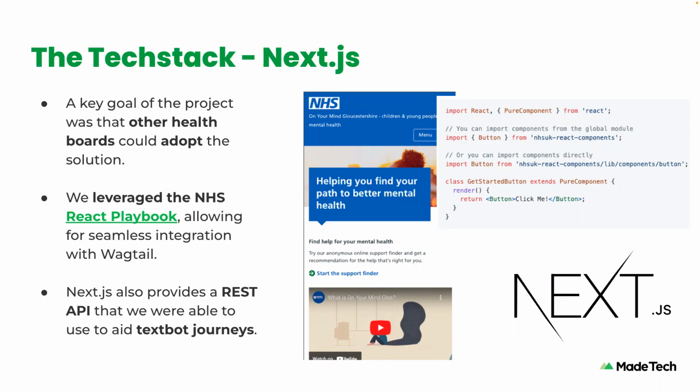So the web and text bot journeys would always go down the same route ideally, just through a different medium. We did not want somebody getting different responses because they opted to use the text service over the web service or vice versa. And that was very key to us. So Next allowing us to intertwine those two services, keeping them tightly coupled, was key here.